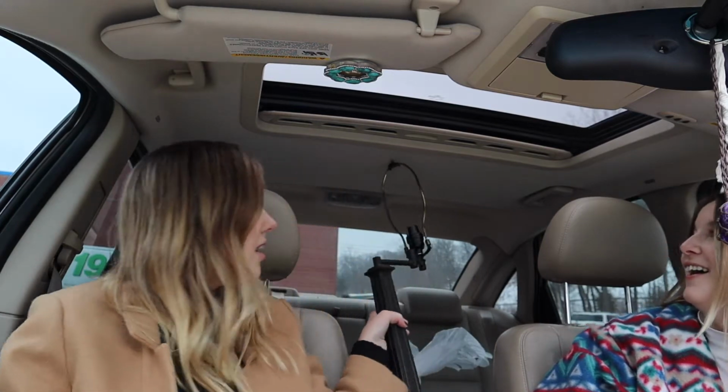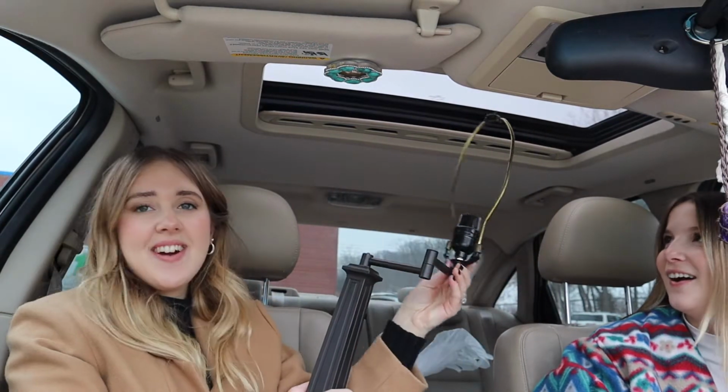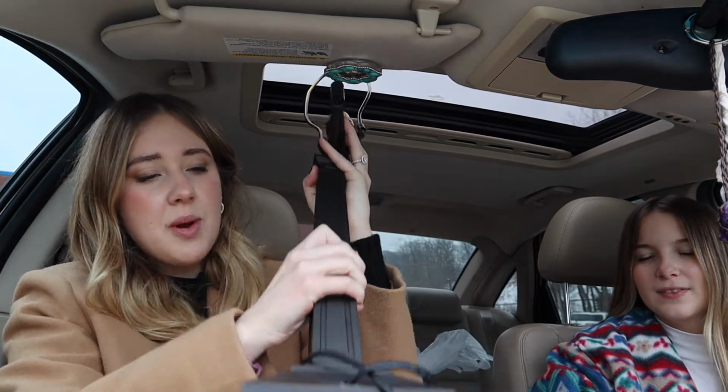Sorry for that noise. We got a lamp. I love that. It adjusts like this, and then the base is a square. So I think I'm gonna paint it gold or a fun color. We will see, but that's what we got.